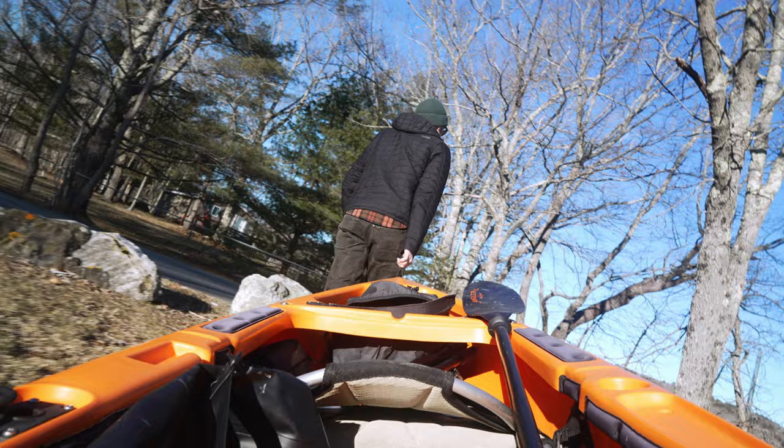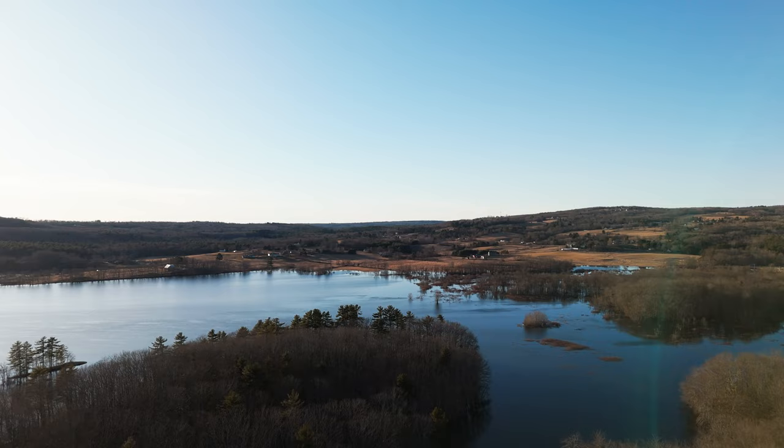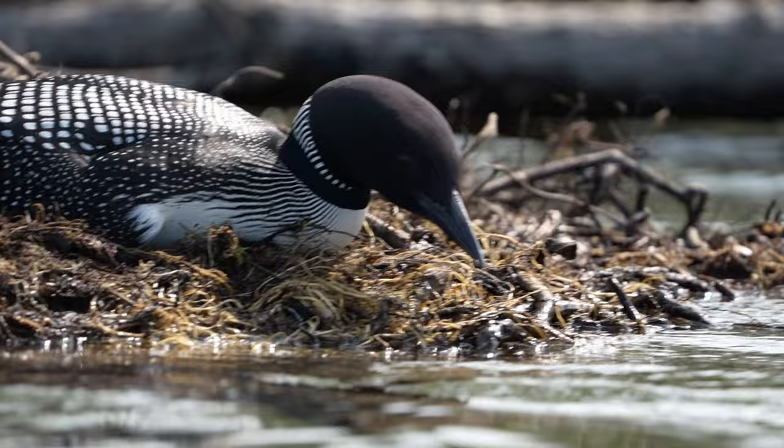Well, from the looks of it, those ducks have kind of left the area of the launch, not surprised, but I might go check out briefly a little island out on this pond where in the springtime I saw a male and female common loon building their nest, and I was able to get some really cool video and photos of that early process.